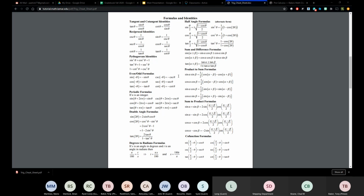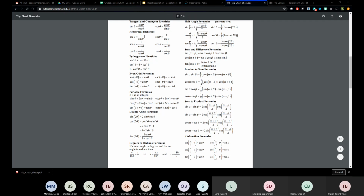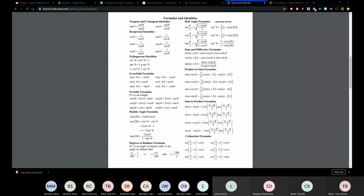The rules that we're going to use, most of them are going to be the reciprocal identities and the Pythagorean identities. The double angle formulas, those ones we're going to use later on, but most of them are going to be these basic identities and then the Pythagorean identities. All right, so now we'll go back to my problem.